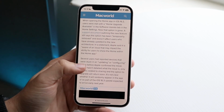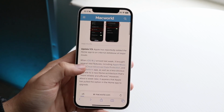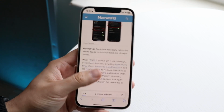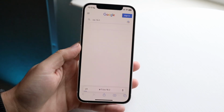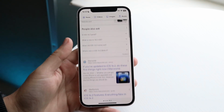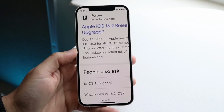And the problem with that was that, in my opinion, this is just another showcase of Apple not taking their time with an update. When they're actually going through and releasing a major update like 16.2 so much time after the official release of iOS 16 and 16.1, you would think they have a good idea of what's going on. And this update now is almost a month old.